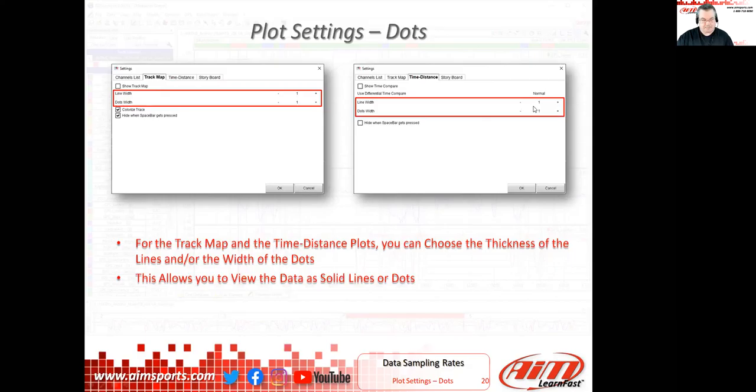In the new Race Studio 3 Analysis, under the settings button, you can look at the track map and the time distance plot, and you can choose the thickness of the lines, which we've been able to do in the past with Race Studio 2. But if you set that line width to zero, then you have the ability to change the dot width, leave it at the default of one, or make it a little bigger if that's what works for you.